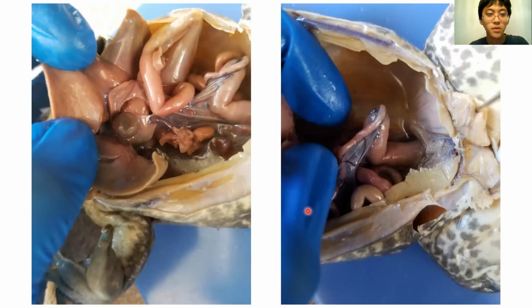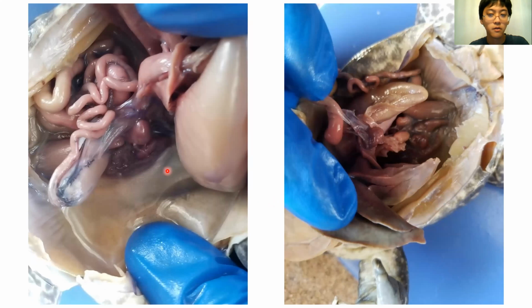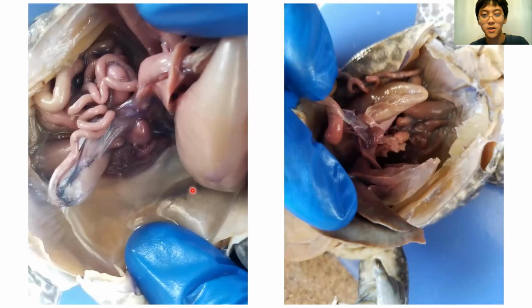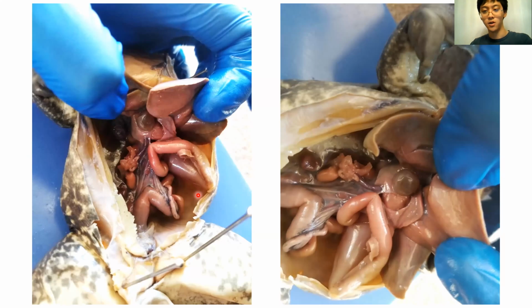Sure, I have a better picture. I think that might be the pancreas. It was kind of hard to tell. But anyways, the pancreas releases more digestive enzymes and produces hormones such as insulin.